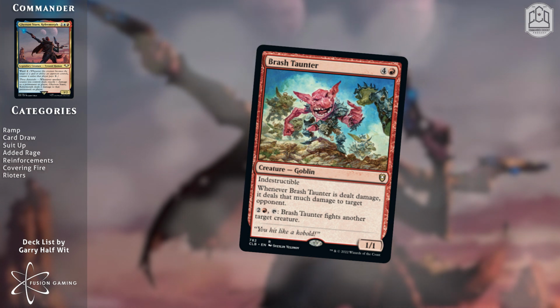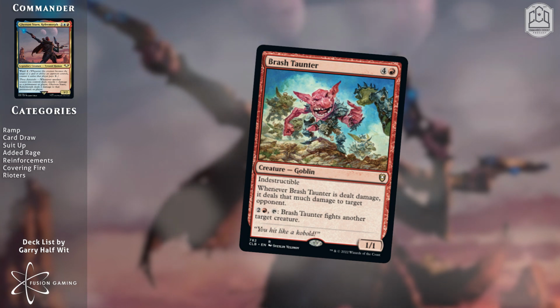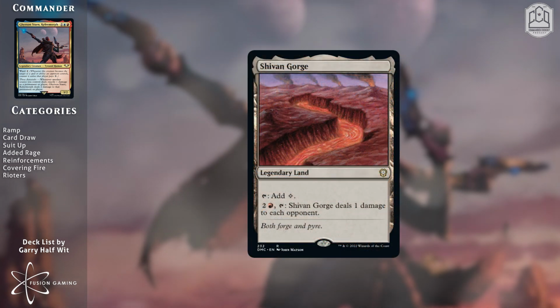Oh man, fantastic. Man, I love Brash Taunter. You know what else I love? That they're playing a Shivan Gorge. Yes, we're playing a Shivan Gorge.